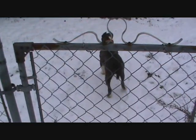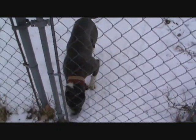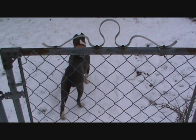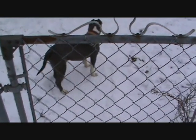Just got him 2 days ago. He was living out in a kennel for the first 5 months of his life, and I've already pretty much got him trained. He already tells me when he's got to go outside, and I've only had him for 2 days, so I think it's going to work out pretty good. He's listening to me. I named him Goro.